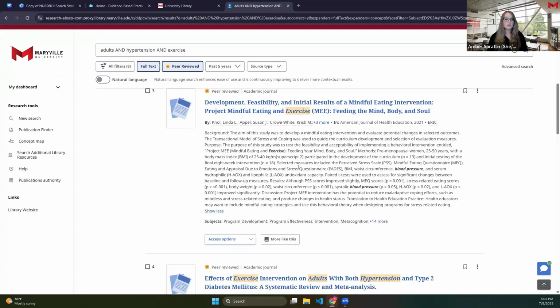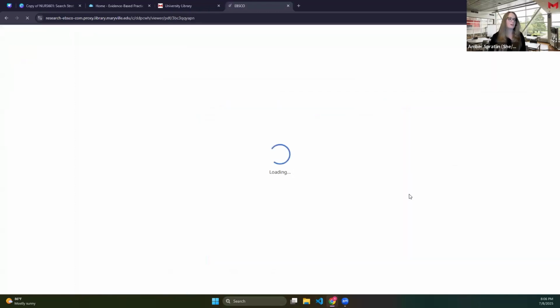Skim through this and ask yourself, is it a primary source? Did they conduct an experiment or gather their own data? And if yes, then you can move on. If it seems relevant to your study, then you can move on to the full text. So you can hit access options, and it may give you a lot of different options here. In this case, it says PDF. If you click on that, it will open the article that you can then read.